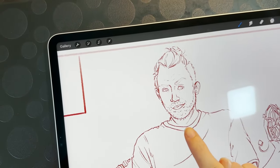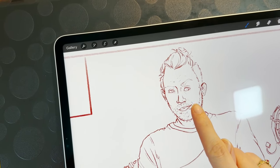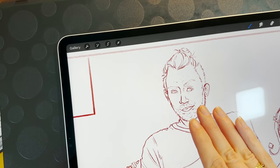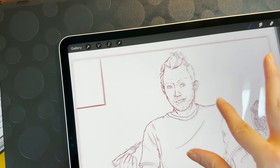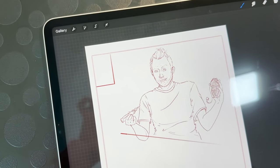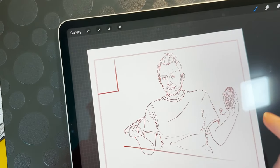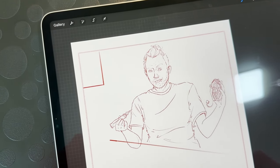I'm still a bit doubtful about his mouth. I'm going to leave it like that for now, because I still need to figure out the rest of the elements that will compose this and to finish the image. But this is way better now. I hope you like it.